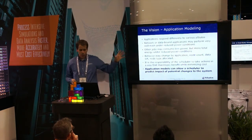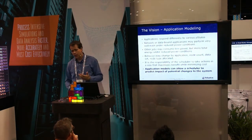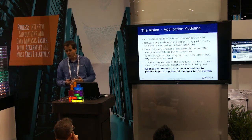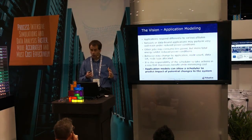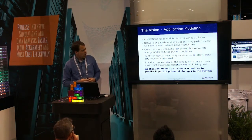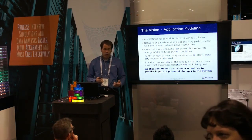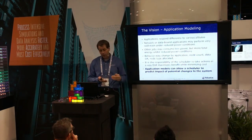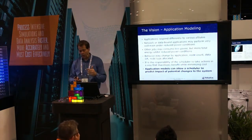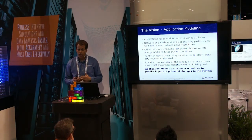So this whole thing of Moab now being able to automatically do something and make the most sense all comes down to this concept of application modeling. It's great that we can model power. It's great that we can say, if I stick you in this P-state, you'll use this much power, and this other one. But in order for Moab to make a smart decision, it has to understand not only can the application survive different P-states, but what is the change in power consumption with those P-states, and more importantly, what is the impact on application performance?